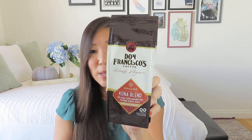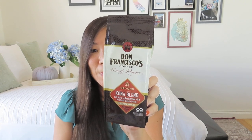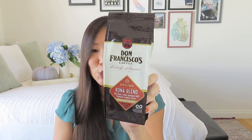All right, so we also have something. This is a company I'm actually familiar with, and it's got a little crossover with Hawaii, is Don Francisco's Coffee. It's their Kona blend. It's a medium roast, and it is already ground. So this is awesome. It says, the coziest California coffee. Family-owned Don Francisco's Coffee is a California-based legend and has been providing the West and beyond with lovingly roasted, sustainably sourced beans for over half a century. Produced in a zero-waste roastery and packaged in recyclable bags, their fair trade coffees taste good and do good.